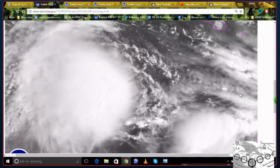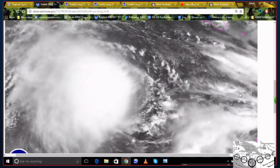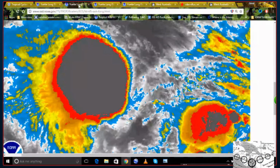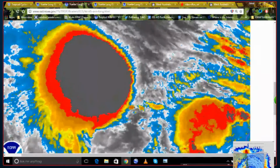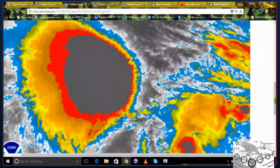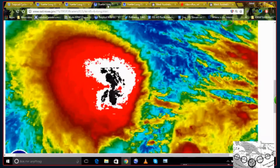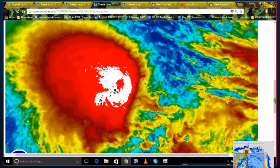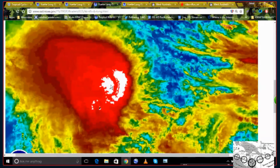We're starting to see an exposed low-level center to the east as we look at the cloud tops of the system. Also here we can see the system is shrinking as you look at it, because cloud tops are decreasing in temperature as they grow weaker. Thunderstorms are weaker as we come through the day.